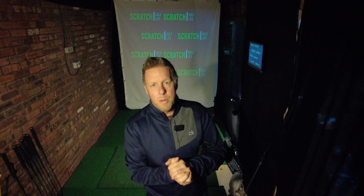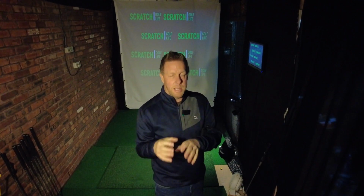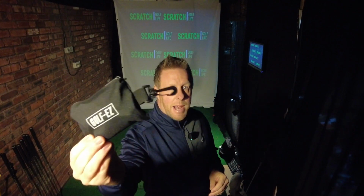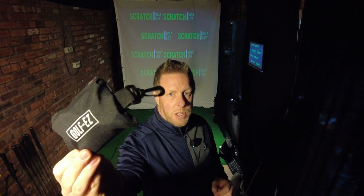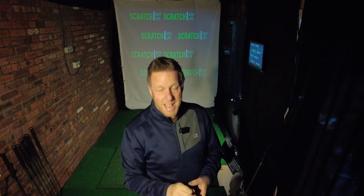Okay, on to number 4, and one that a lot of people may be already doing, but I think this particular system does it better than most, okay? It's a golf ball marking system. You get it in this nice little bag that has the key ring attachments. You can just attach it to your golf bag. It's called the Golf Ease, Golf EZ.